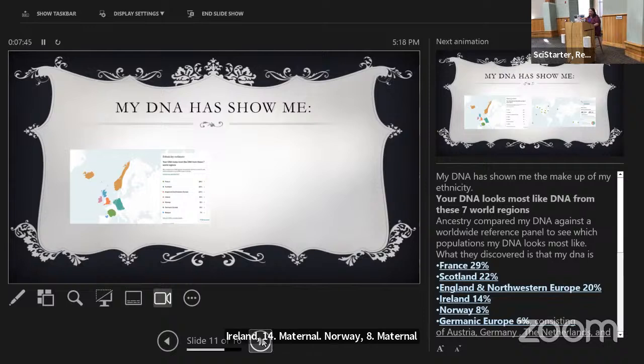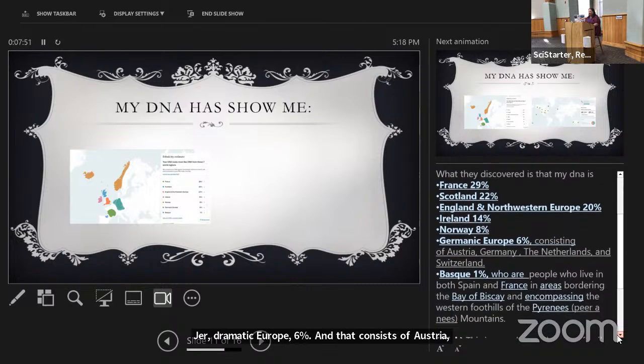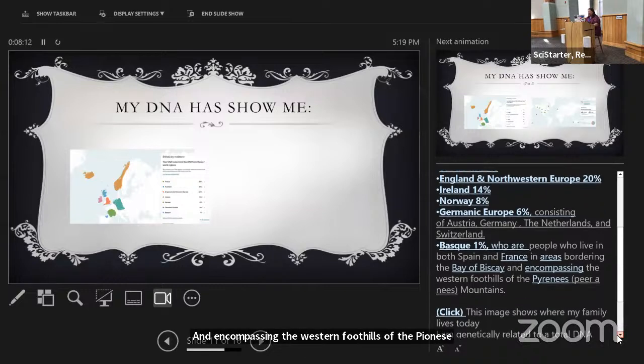Germanic Europe, 6%. That consists of Austria, Germany, the Netherlands, and Switzerland. And Basque, 1%. That's my dad's side. He's French and Basque, so Spanish and Spain. So people who lived in Spain and France in areas bordering the Bay of Biscay and encompassing the western foothills of the Pyrenees Mountains. That's where my dad came from.